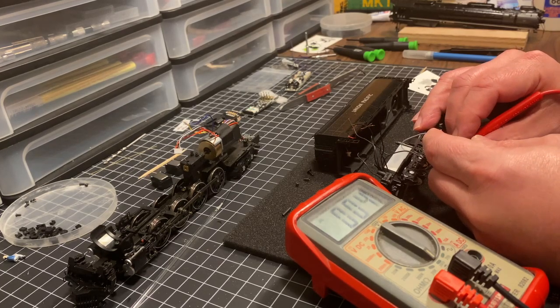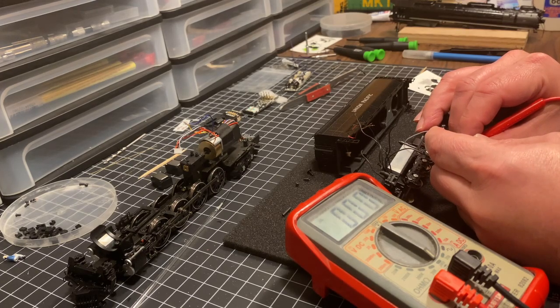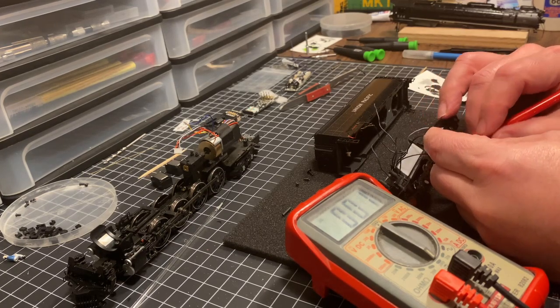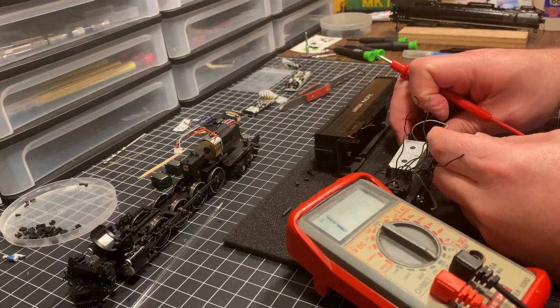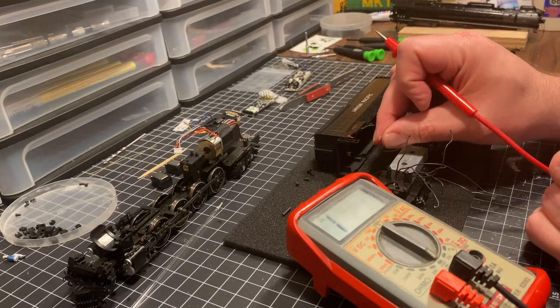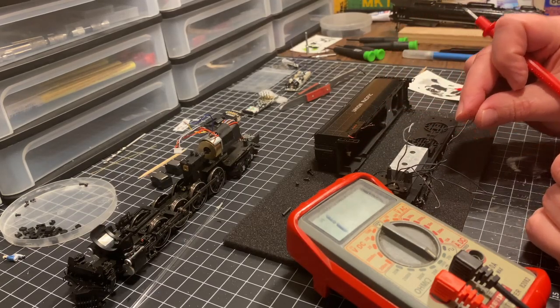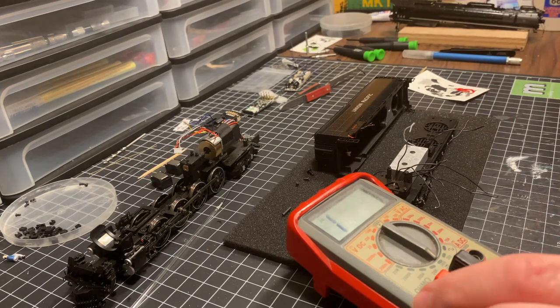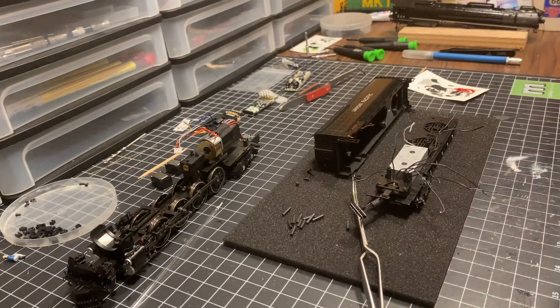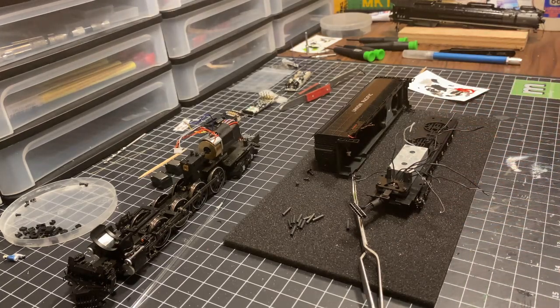Now to confirm that, we'll test another wheel just to make sure. And sure enough, there we are. We have continuity between the right rail, or the right wheels, and the gray wire. So the gray wire is going to be the one going to our right track pickup, and then the black wire will become our left track pickup. Whenever you're testing for your installation, make sure you have a good multimeter around, because you can probe and test and find out what's going on.